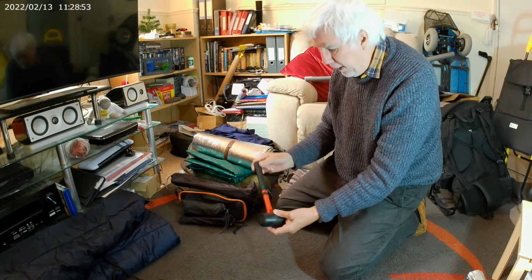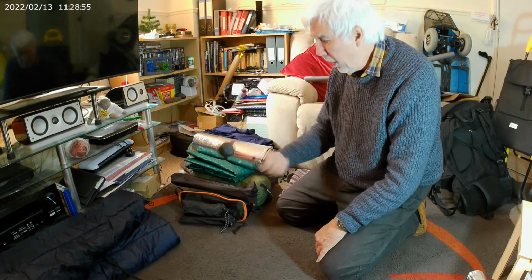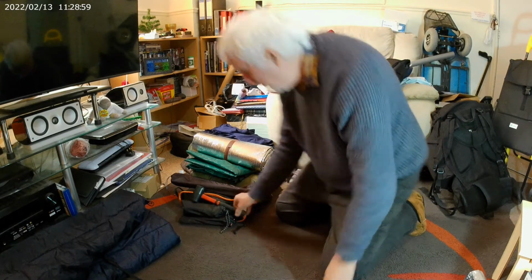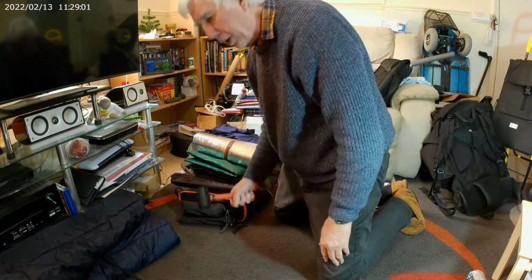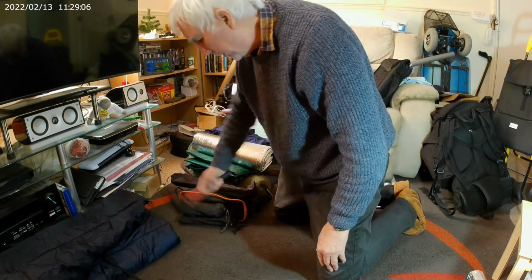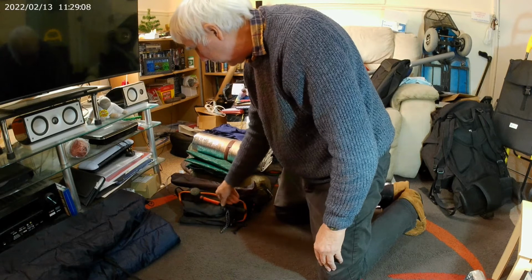Nice rubber mallet. That'll whack them in nicely. It also, if I whack them in tight and they're a job to get out, I can tap them around and just loosen them up easy with that as well.